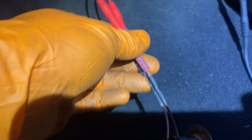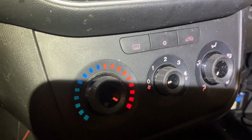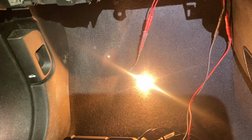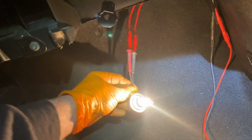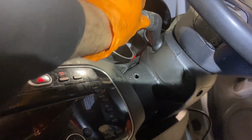Now I've disconnected it and I've stuck in my little H7 bulb, and if I go through the numbers on the switch there, 1 to 2 to 3 to 4, you will see that on comes the bulb, gets a bit brighter on 2, gets a bit brighter on 3, and brighter again on 4. Be careful that I don't set the carpet on fire. But yeah, so that is the blower motor at fault for the heaters not working at all. Indicator stalk here for the indicators not working.